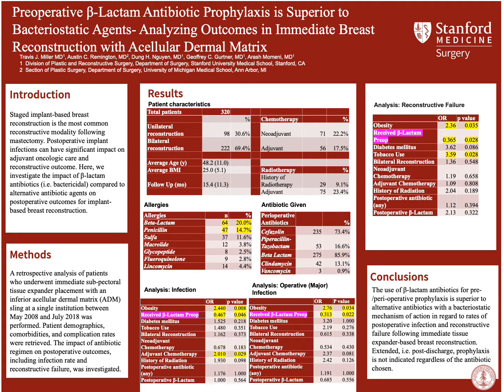And again, receiving a beta-lactam for prophylaxis was protective against implant loss. Notably, receiving a post-operative antibiotic of any sort after discharge, beta-lactam or not, did not prevent infections or affect the rate of implant loss in this cohort.